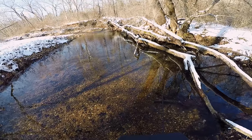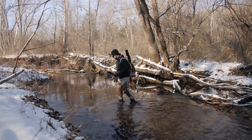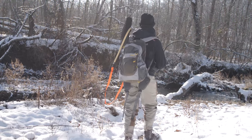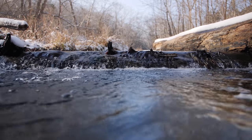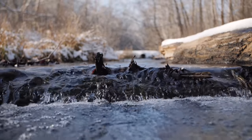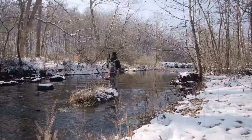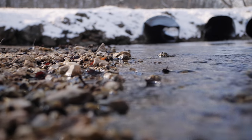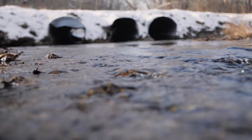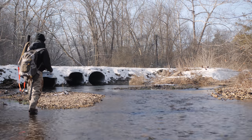Oh, I've got a fish chasing it. Darn. I think the fish that I'm seeing chase my bait are creek chubs. I'm not too sure if there's any trout in this hole. There is a very cool fishing spot right here in front of me where the creek goes underneath the road. It looks like it's fairly deep, so I'm gonna try to sneak into casting distance so I can toss my spinner in there and see if there's any trout.